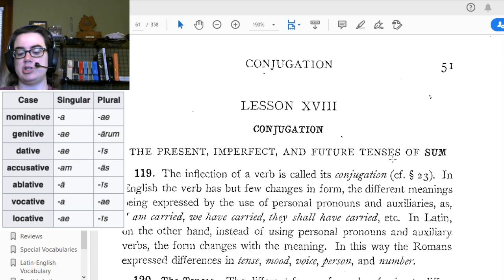So we have to use that personal pronoun to say who the subject is. We use some sort of helping verb if it's going on in the past or in the future, or if it's active or passive. And then we have the base verb itself, to carry, and sometimes that gets a few changes too. Carry, carries, carried. Not too many changes, but a few.